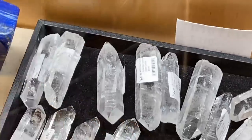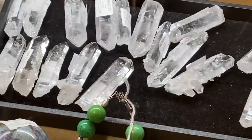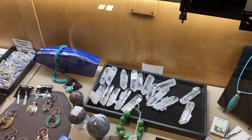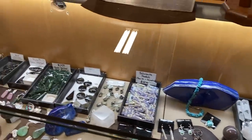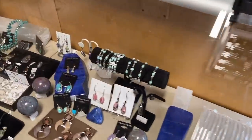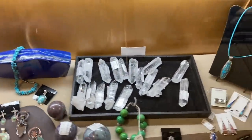Sprite loves crystals. $60 for that one. You see, Sprite, your investment is not going unappreciated. Sprite is the best crystal shopper I've ever met in my life. He finds the best crystals. I think crystals just like him. Yeah, he gets some great stuff really affordably.